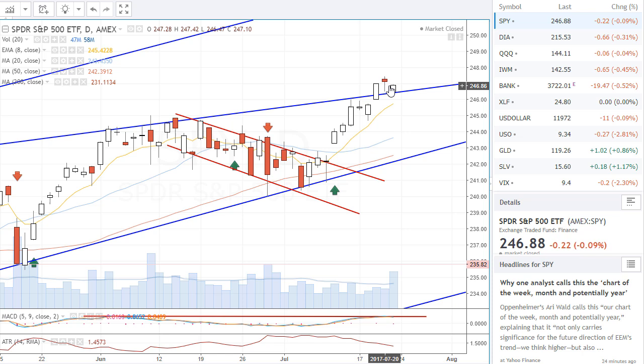The daily chart on Friday. Now listen, Thursday we had a hanging man reversal pattern. On Friday we had a lower high and a lower low on the S&P 500. We're watching the S&P 500.